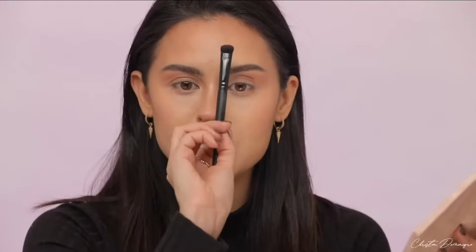So now I'm gonna go back into the eye area. I kind of like my lids to look more healthy and bright just because naturally they're a little bit dull. So I'm gonna take natural and a little flat shader brush. This is great to pack pigment and get a lot of eyeshadow in one area. So I'm gonna take natural here and just pack it on to the lid. So that makes it look a little bit more healthy. So natural is like my favorite color for everything brightening.